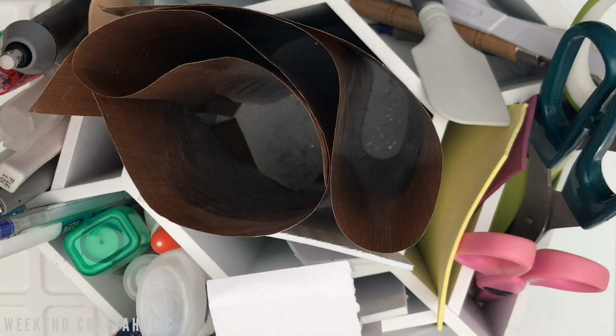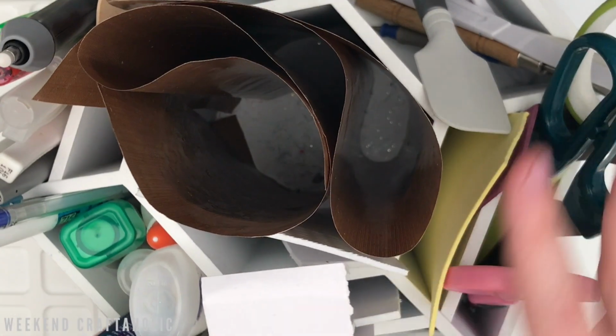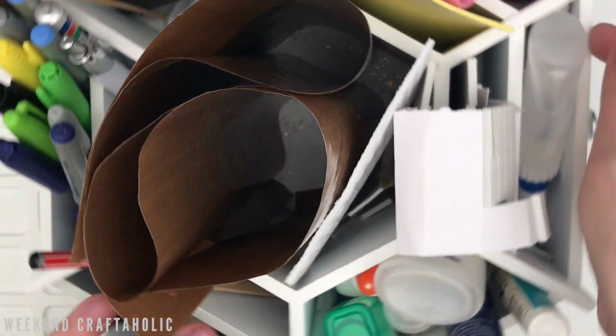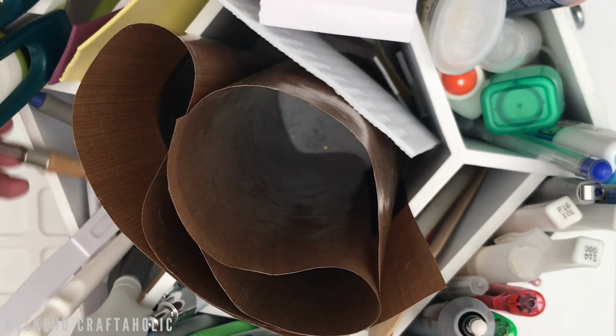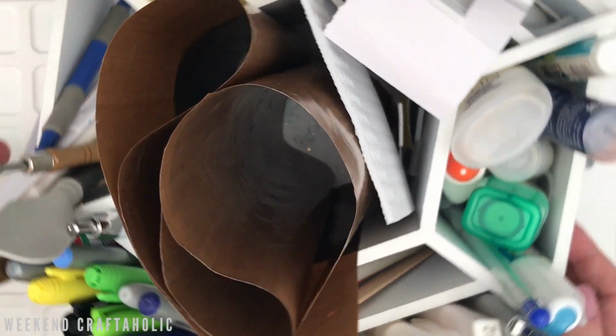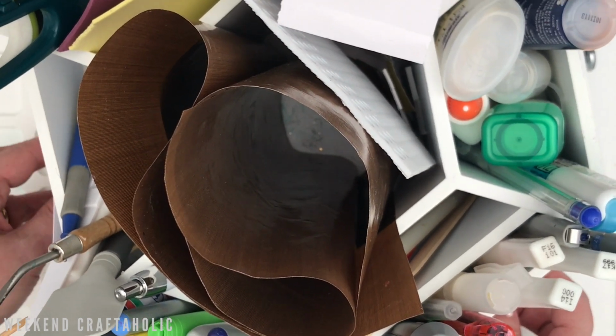But I'm forever spinning it. Whatever I want always seems to be on the other side. I tried to section off, as you can see, with scissors, foam, adhesives, pens, markers, mixed media, spatulas, that kind of thing. But it's just not working for me. So I'm finding I'm not using it as much as I was, unfortunately.